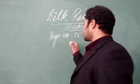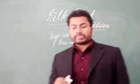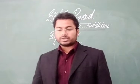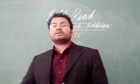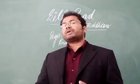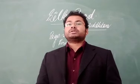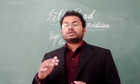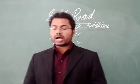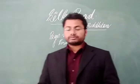Okay, page number 76, para number 3. Let's begin. The turns became sharper and the ride bumpier. Chetan now in third gear. As they were riding higher and higher, the turns were getting sharper and the track bumpier. Means sometimes it was high, sometimes low, so there was great difficulty while driving the car. Chetan was driving in third gear, not in fourth.